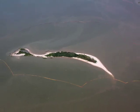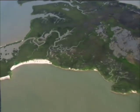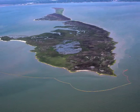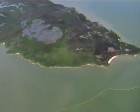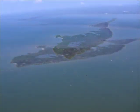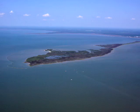Here at Coffee Island, this is the Nature Conservancy Preserve. Heroic measures have been taken here to make sure that it was completely encircled. As the buoys broke, people would race out and fix them again. As you see in this clip, there's a flotilla of boats heading for the island to fix the broken barricade.